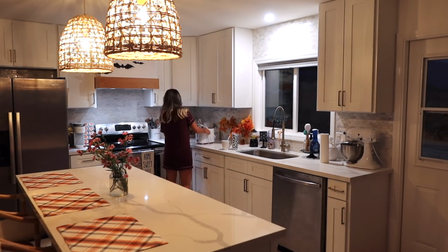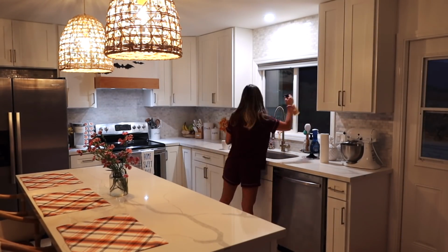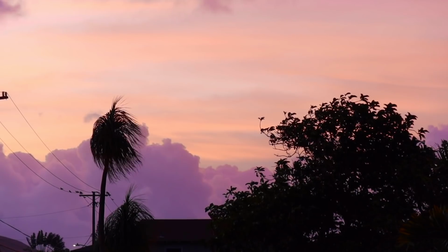Once the big kids' breakfast is set out, I'll do a quick cleanup of the kitchen, and then it is time to wake up the kids. Usually they wake up around the time that the sun is rising here, and it was a really pretty sky on this morning.